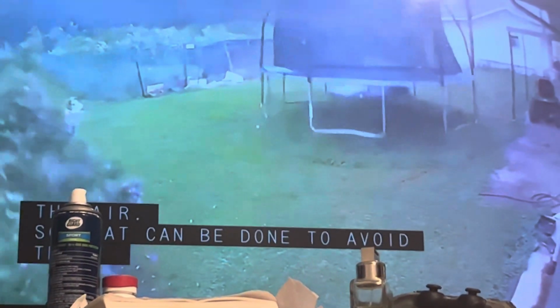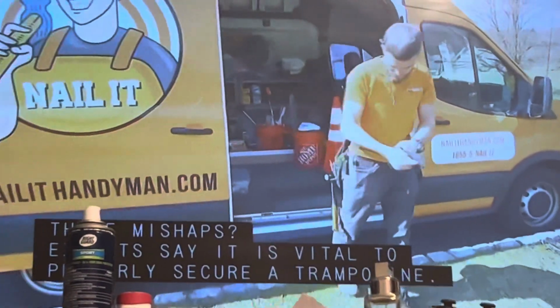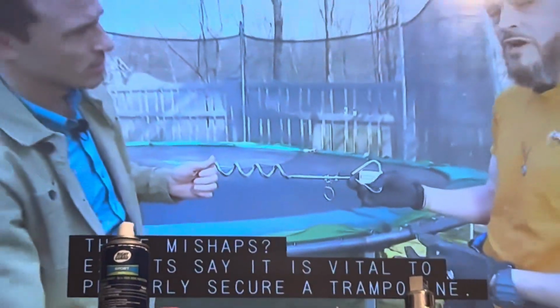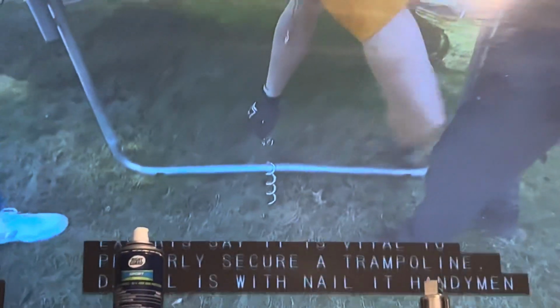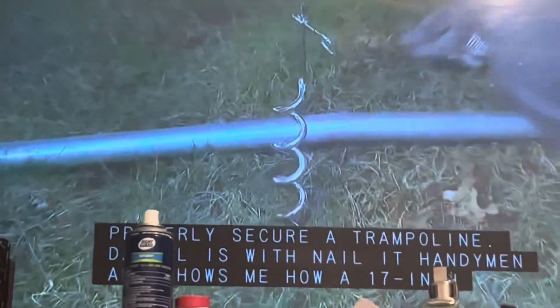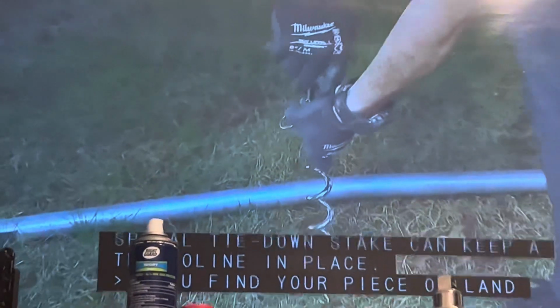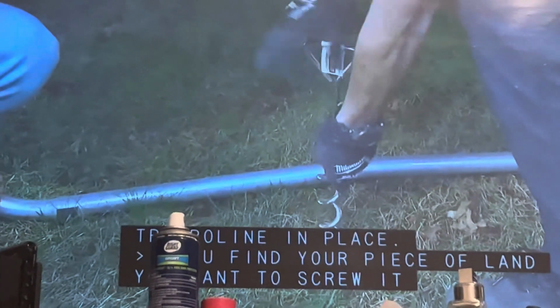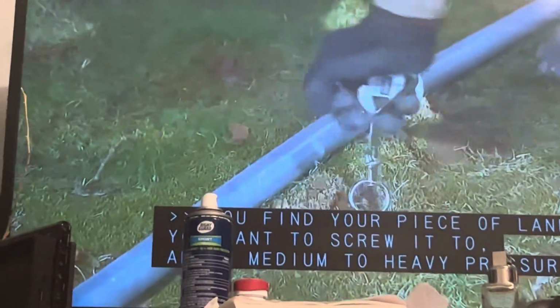Experts say it's vital to properly secure a trampoline. Daniel Jozanovic is with Nail It Handyman and shows me how a 17-inch spiral tie-down stake can keep a trampoline in place. You find your piece of land that you want to screw it down to. You apply medium to heavy pressure, basically, and you push down as you continue to twist the tie-down stake in. He says the stake should be screwed down between 15 and 18 inches.